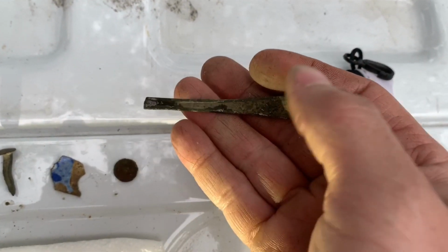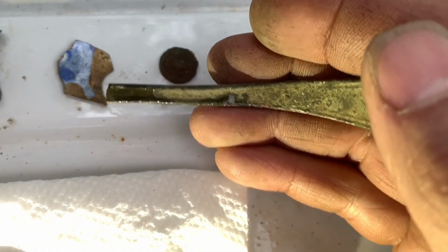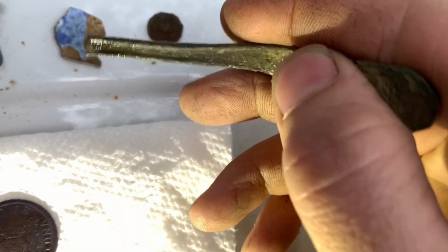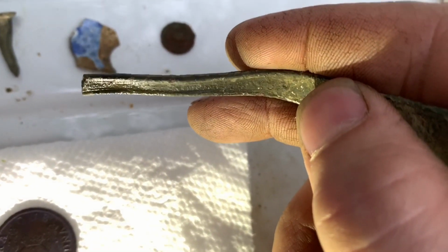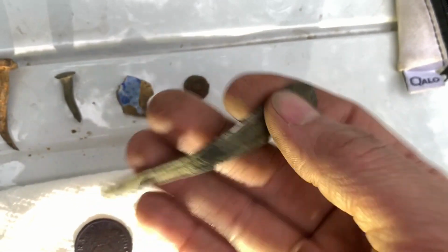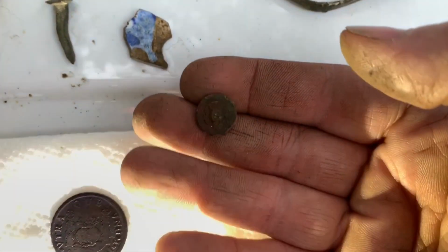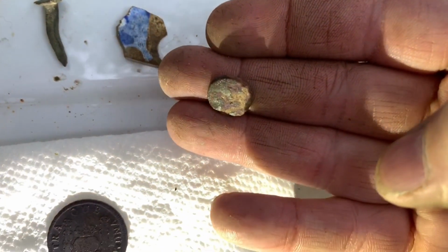Usually you can get the date by the maker on the back of the spoon here, but I'm not seeing. Oh, you know what? It's weird how just a little bit of time, items sit, it can start to reveal things. Yeah, there is a name on there. Can't really make it out yet though, but looks like it has a little bit of silver plating on it. That's cool though. I like those. Got that button. Broken shank though. I still like them though.